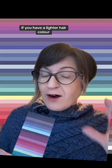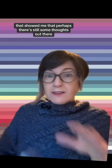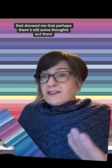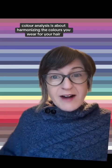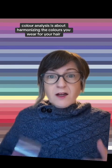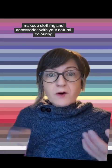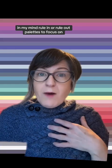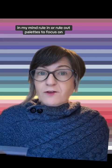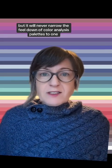if you have a lighter hair color raised a lot of comments that showed me that perhaps there's still some thoughts out there not actually knowing what color analysis is. Color analysis is about harmonizing the colors you wear for your hair, makeup, clothing, and accessories with your natural coloring. And your natural hair color is a great way to easily, in my mind, rule in or rule out palettes to focus on, but it will never narrow the field down of color analysis palettes to one.